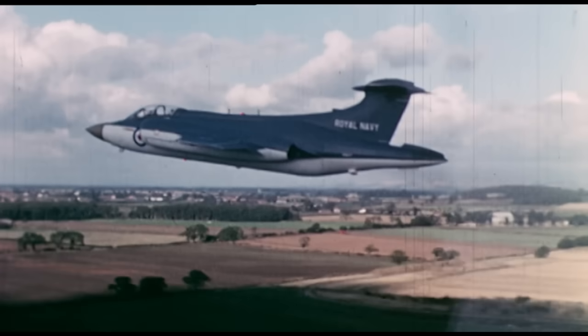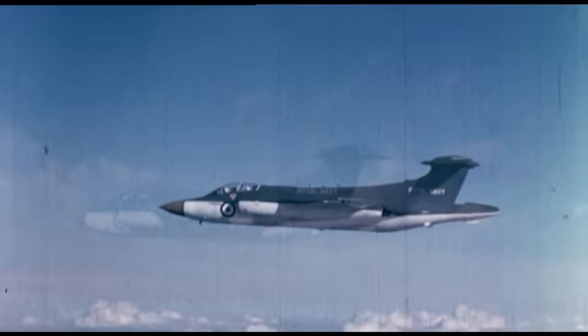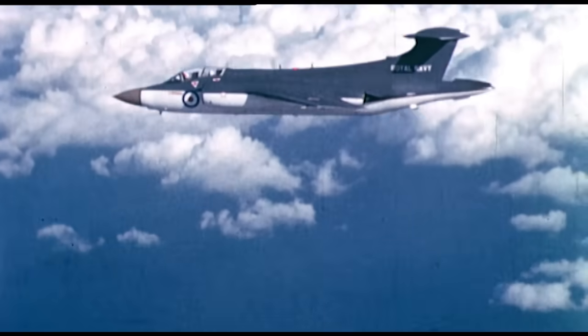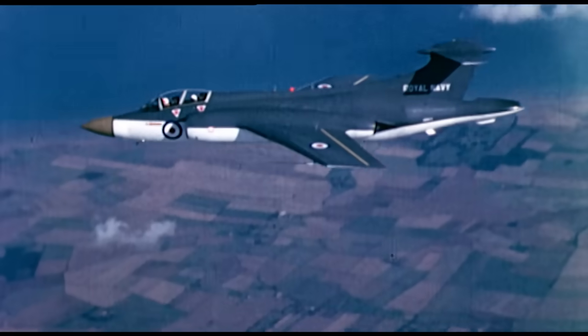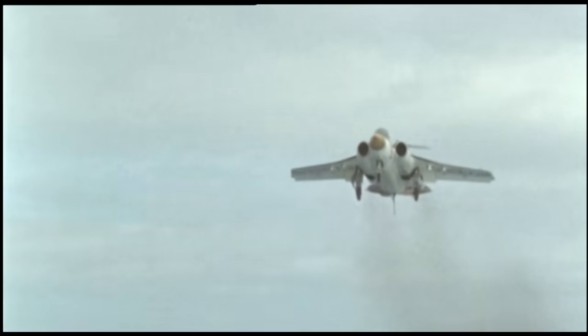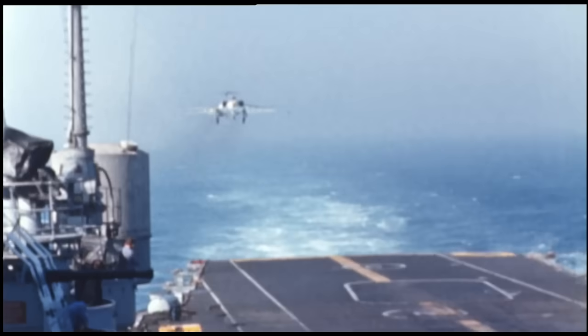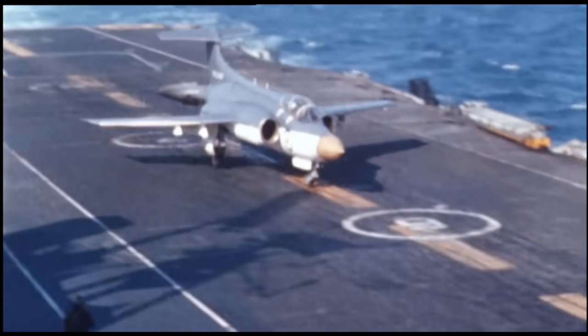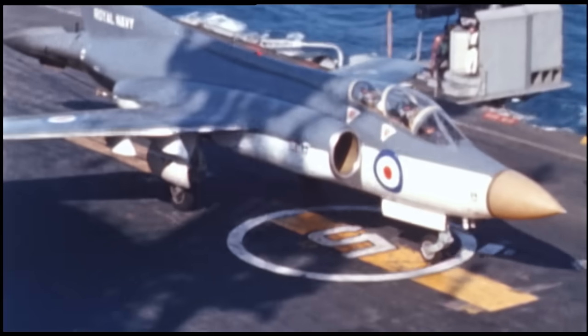Its distinctive curves are due to something called the area rule principle, which produces maximum stability with minimum drag at transonic speeds, just below the sound barrier. Another advanced feature was boundary layer control, where air from the engines was redirected over wings and flaps and under the tailplane to reduce the stalling speed, allowing for a slower approach for those critical deck landings.